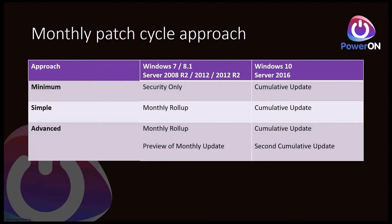So the recommendation at a high level is the minimum thing that you should do. The absolute minimum approach should be to ensure security patch compliance. So for Windows 7, 8.1, Server 2008, and 2012, the minimum thing you should do is deploy the monthly security only patches. However, as highlighted, you must remember that these are not cumulative. So you have to ensure that all patches are applied every month without skipping any before you deploy the following month's security only update patches. For Windows 10 devices, the minimum thing to do is to deploy the cumulative updates, i.e. the security and non-security fixes aren't separated in the cumulative fixes for Windows 10, unlike Windows 7.